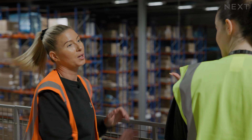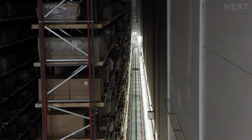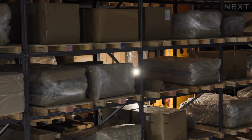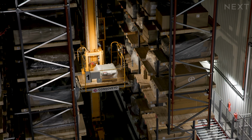Right, should we go have a look at the manual system? Have a look. So this is Y chamber. Wow. Y chamber is our automated racking system, and it can hold approximately 38 to 39,000 items at any one time.